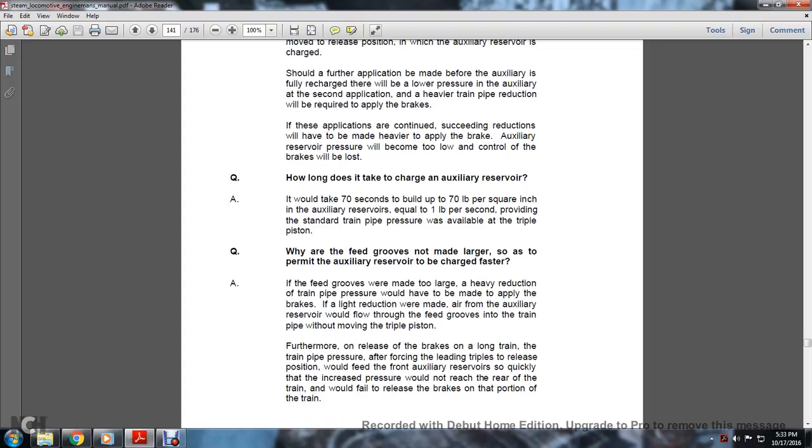Alright, how long does it take to charge the auxiliary reserve? It would take 70 seconds to build up to 70 pounds per square inch. The auxiliary reserve charges at 1 pound per second, provided the standard train pipe pressure is available to the triple piston. Alright, what are the feed grooves?